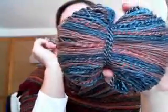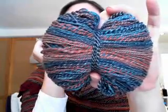And I have a good chunk left. I have this much left. And that's 32 grams. So I'm going to knit some more handspun socks, and we'll use this rest with the other rests that I will have for some scrappy leftover socks. But it's a good chunk.